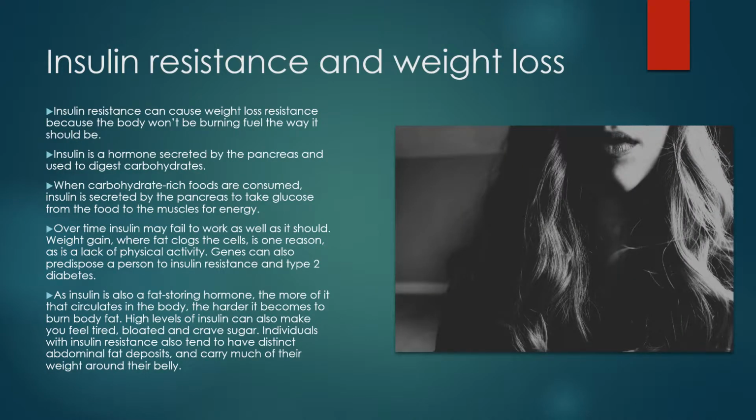All right, so insulin resistance and weight loss. Insulin resistance can cause weight loss resistance because the body won't be burning fuel the way it should be. Insulin is a hormone secreted by the pancreas and used to digest carbohydrates. When carbohydrate-rich foods are consumed, insulin is secreted by the pancreas to take glucose from the food to the muscles for energy. Super important. Over time, insulin may fail to work as well as it should.